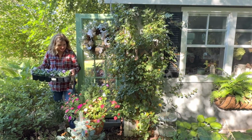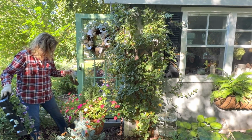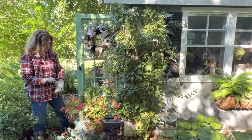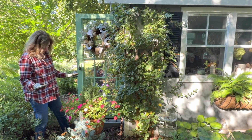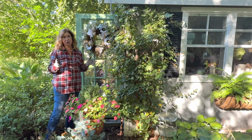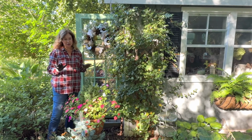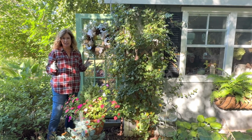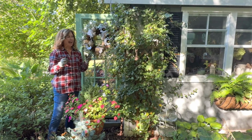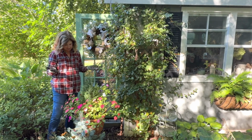Okay, you guys. So back in this space, I love this container, and these impatiens have absolutely done amazing. They have just not stopped, and they still look gorgeous, but probably in 2 weeks or less, we're going to have a frost and they will die instantly and turn to mush. And I want to get the pansies started. In my area, pansies, we can get them rooted in, and then they will go a little dormant in the dead of winter, and then they'll pop back up in the spring.